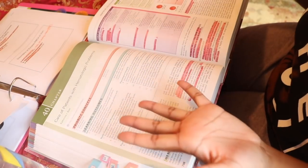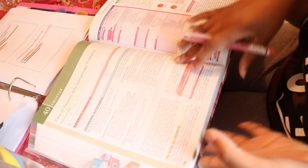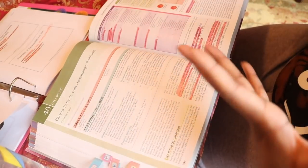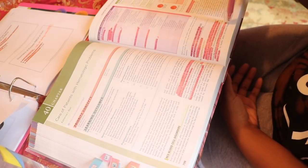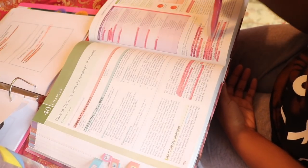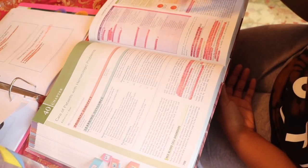So I'll find it. And this is my medical surgical nursing book that I'm using. A lot of people use the same book, but some people are different. But this is my book. So I'll find sickle cell. Every time in this book, when it has a disease process, it always has the patho. You only need to know probably the first 2 or 3 sentences of patho. You do not need to know the nitty gritty.